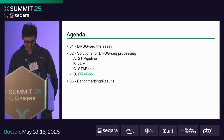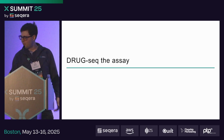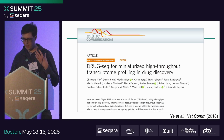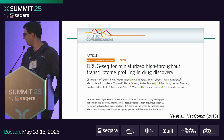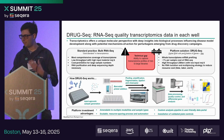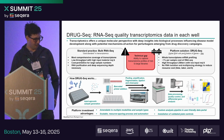And one set of those teams is in the early discovery space, and their needs are quite unique because they need to have scalable solutions for discovering, like target discovery, compound discovery, what works, what doesn't. And so they've turned to a technique called DRUG-seq. This was published by a team from Novartis back in 2018. And it's essentially horizontal scaling of bulk RNA-seq. Essentially a cost-effective solution for processing hundreds up to thousands of bulk RNA-seq experiments in a single go.